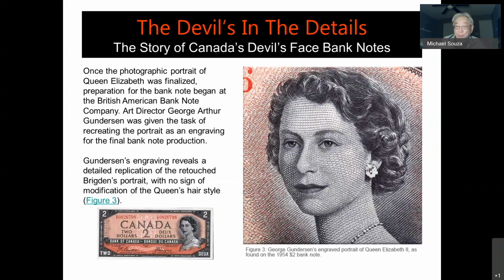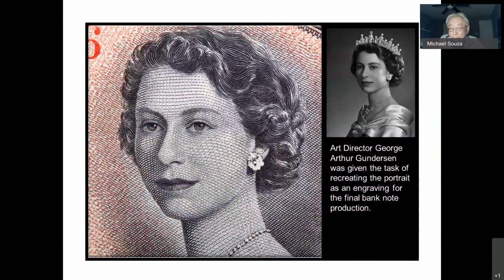Now, I'm going to use my cursor, and if you see, this is the portrait that Gunderson came up with, and if you use your imagination, you can see two horns here, the eye of the devil, the other eye, the hooked nose, and the mouth. This is the blow-up of art director George Arthur Gunderson's picture, and he was given the task of recreating the portrait as an engraving for the final banknote production.